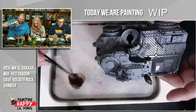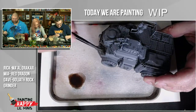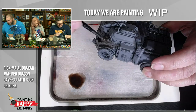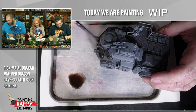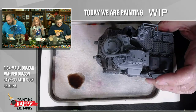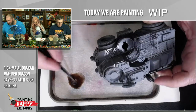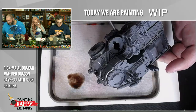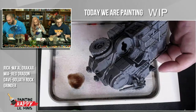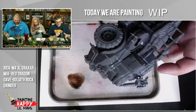Oh, good Lord. I think I might as well have just dipped this thing in red. Just squirt the reds directly onto the mini. You can try that. Might work. You never know. This one already comes primed, but would you have primed it in the base color maybe? That probably would be a good idea. Not essential for sure, but a little bit of a time saver.